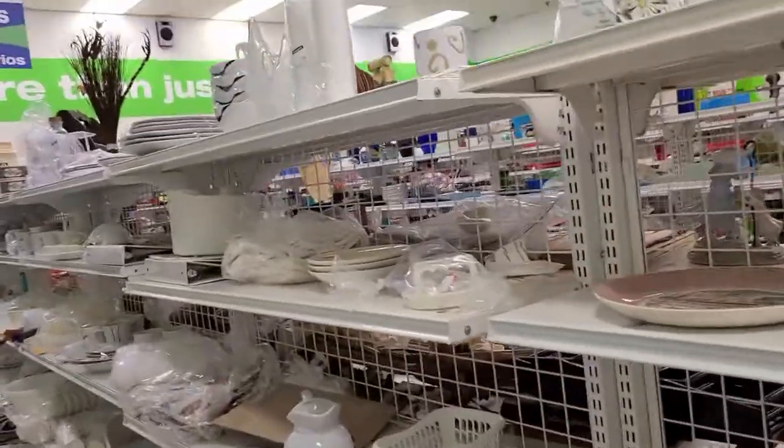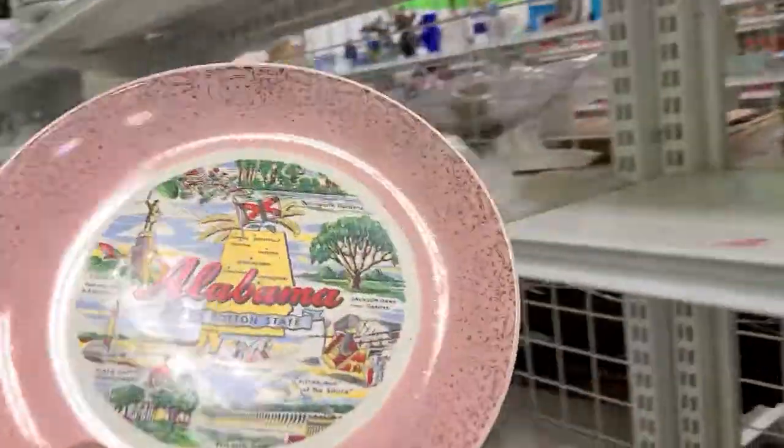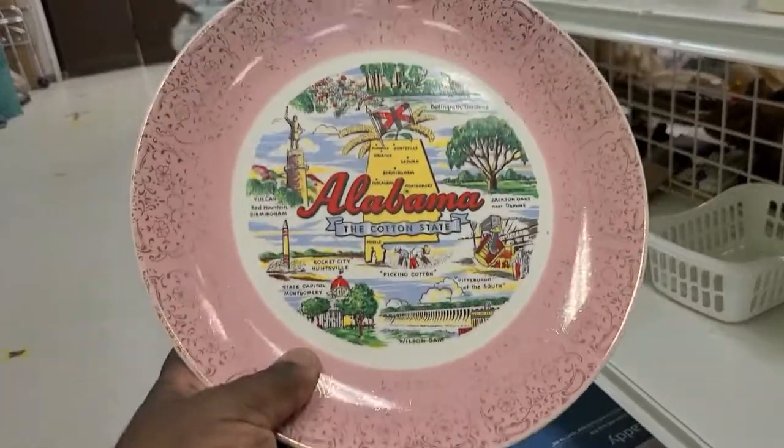There's my little princess up there looking around. She likes to look for cooking stuff. She wants to be a chef.